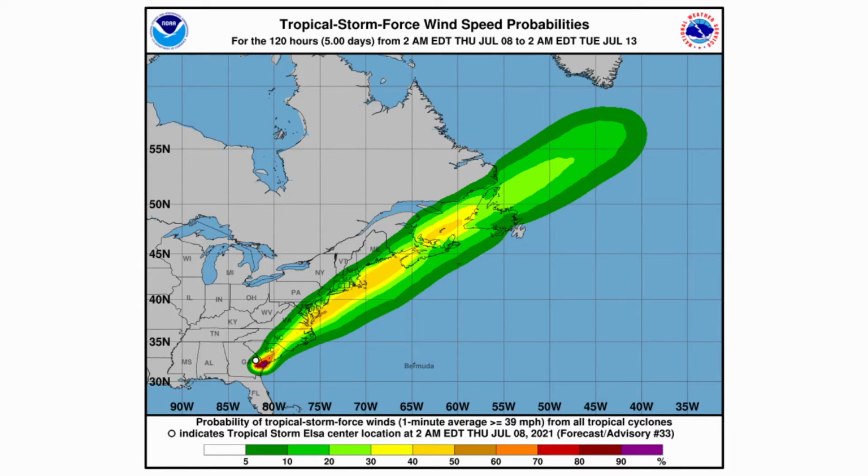Taking a look at the chances of tropical storm force winds, we do have a rather high chance if you live fairly close to the coast. I would say if you live within 25 miles of the coast, you do want to be paying attention for the chance of seeing some strong gusty winds.